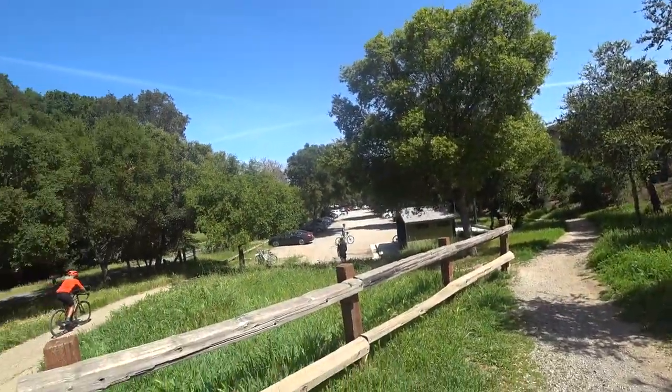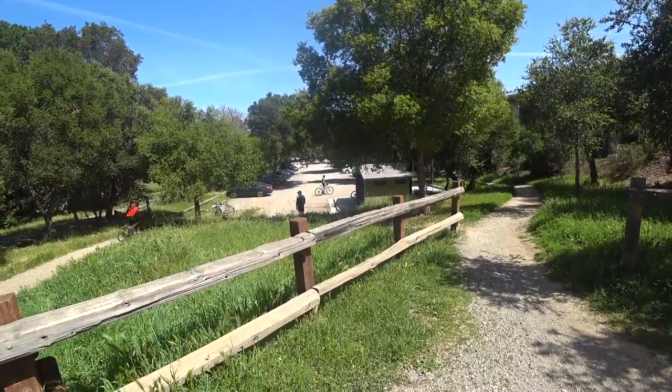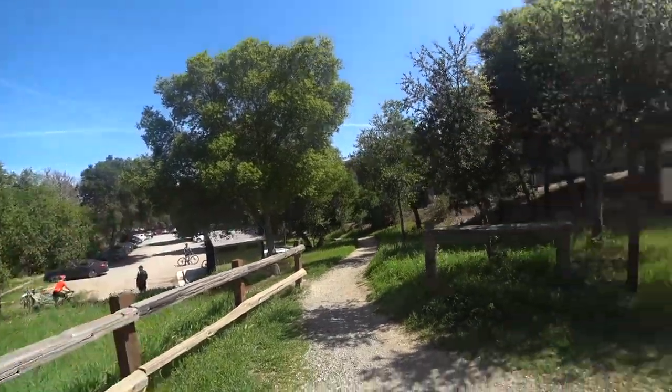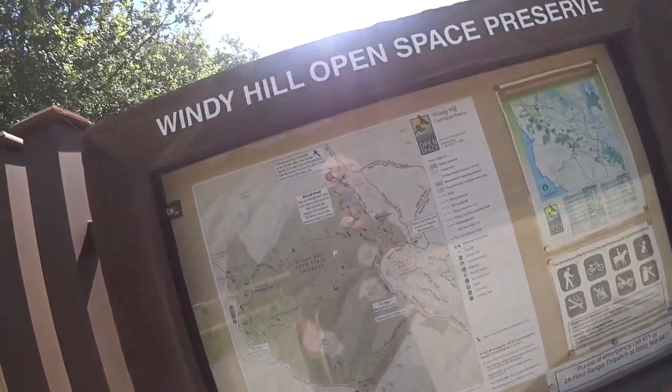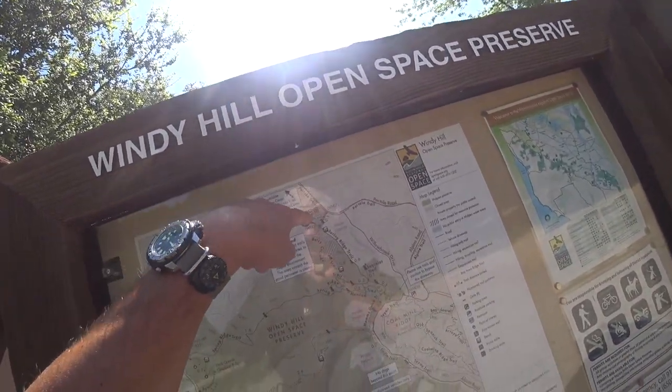I'm coming at you once again from Windy Hill Preserve in the town of Portola Valley, California. And I managed to get great parking in the main lot. And I want to show you our itinerary today. So we are here at the main parking lot.